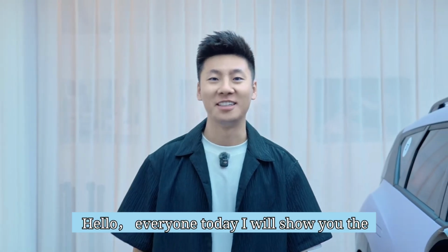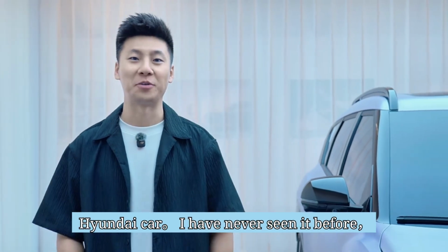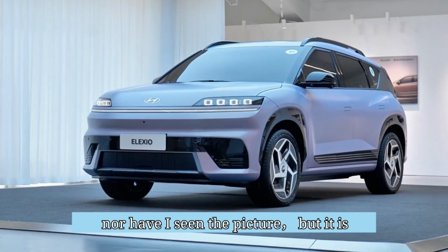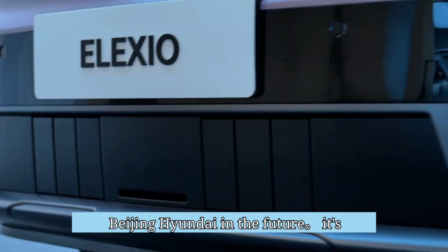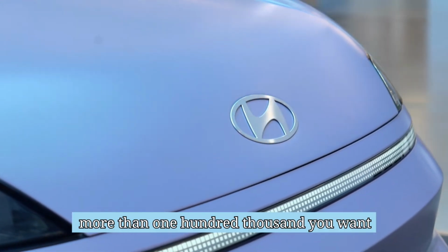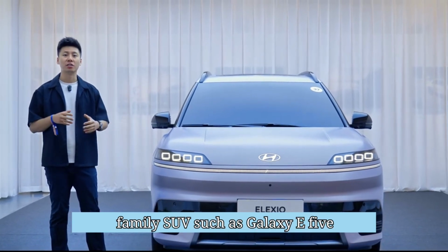Hello everyone, today I will show you the most confidential car I have come into contact with this year, which is this Hyundai car. I have never seen it before nor have I seen the picture, but it is the first SUV of Hyundai's pure electric platform, and it will be launched in Beijing Hyundai in the future. Its positioning is a pure electric SUV of more than 100,000 yuan. The size is slightly larger than family SUVs such as the Galaxy E5.